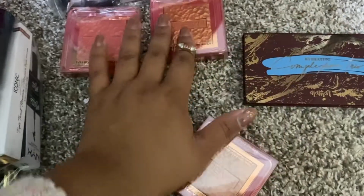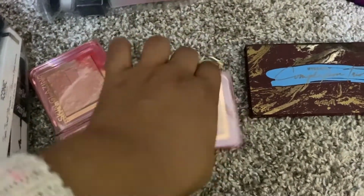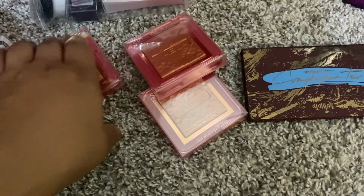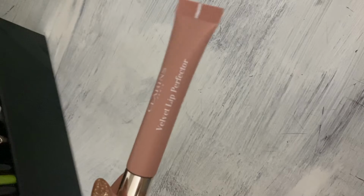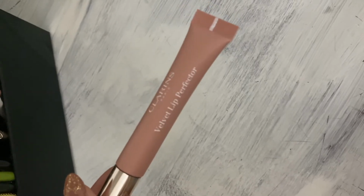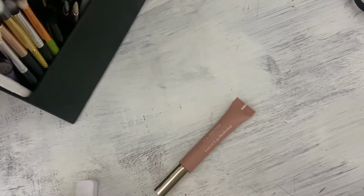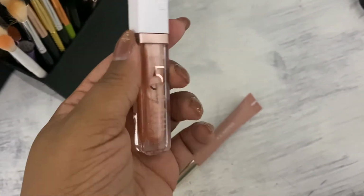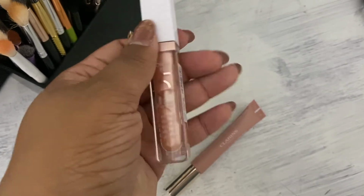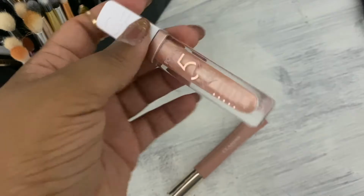And then for my highlight, I have these three beautiful highlights from Nabla that I've been just really wanting to try. For lips, I've just been really loving the Velvet Lip Perfector from Clarins, so I'm definitely going to go in with some more of this. And I haven't picked out a lip liner yet, but I want to try out this lip gloss from Catrice. It's technically their liquid balm, but it's basically just like a shimmer gloss.